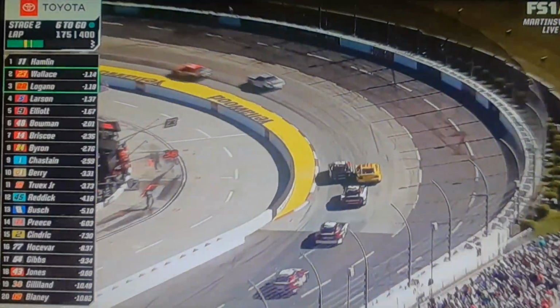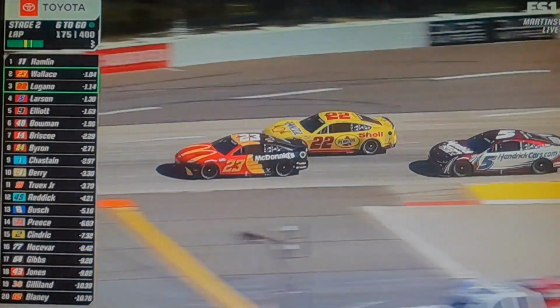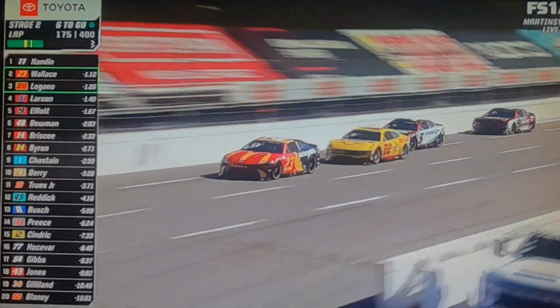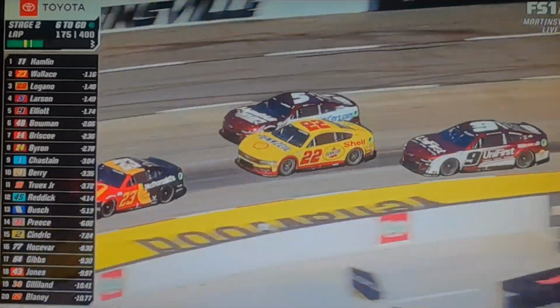That's such a unique piece of these next-gen cars, with the body being tough and the right side of the cars being, the whole car being tough. You can just kind of slide in there and bump them up out of the way. You have to hit them a lot harder than you used to, though. You don't even worry about it now.